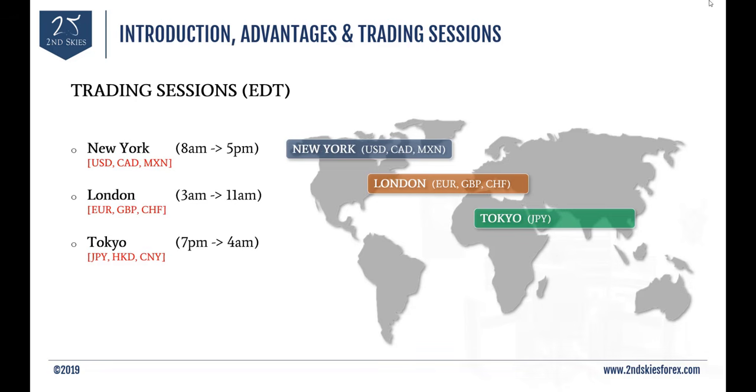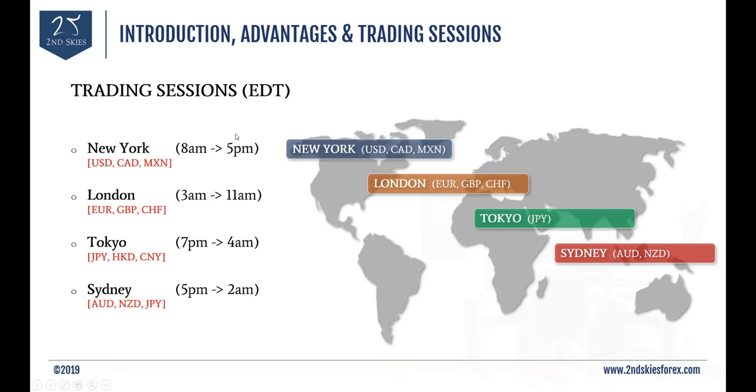Now, even though these are the three main sessions, there are what you would call ancillary markets or ancillary sessions. And Sydney is one of them. The Australian dollar, the New Zealand dollar, and Japanese yen. So you can see that this one opens when New York closes. And so that's the major session right there. If you're trading the Australian dollar or New Zealand dollar, that's when you're going to start seeing the flows really pick up for the Australian and Kiwi dollar. So the main lesson here is to understand that different currencies become more active or less active depending upon the session that you are in.